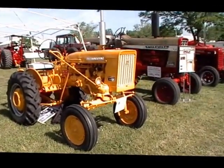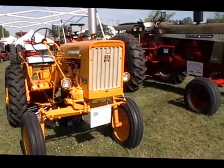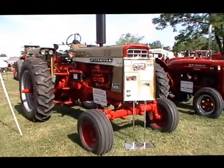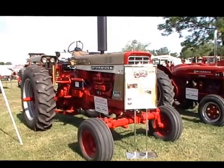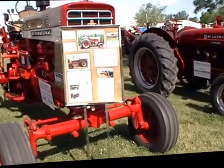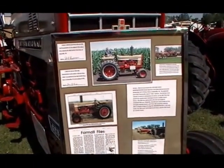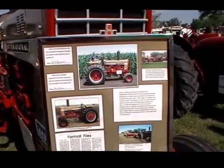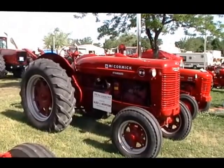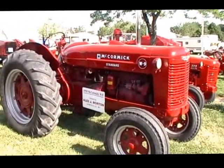There's a beautiful Farmall 140. That's a 1958 as well. Brian Johnson, Waterloo, Illinois. Archie J. Morton from Janesville, Wisconsin. His tractor, I don't know, what's it say here about it? Looks like it's been in the family for quite a long time. And also Alex, probably Archie's son, a beautiful W9.